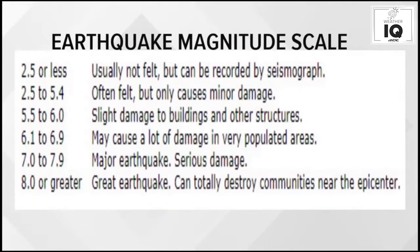Now, when it's a 2.5 or less, that means they're usually not felt, but they're recorded by the seismograph. From a 2.5 to 5.4, often felt, but only causes minor damage. A 5.5 to 6, that means there's slight damage to buildings and other structures. When it's a 6.1 to 6.9, that can cause a lot of damage in very populated areas. When it's a 7.0 to 7.9 earthquake, that is a major earthquake, serious damage. Anything above 8 is a great earthquake, can totally destroy communities near the epicenter.